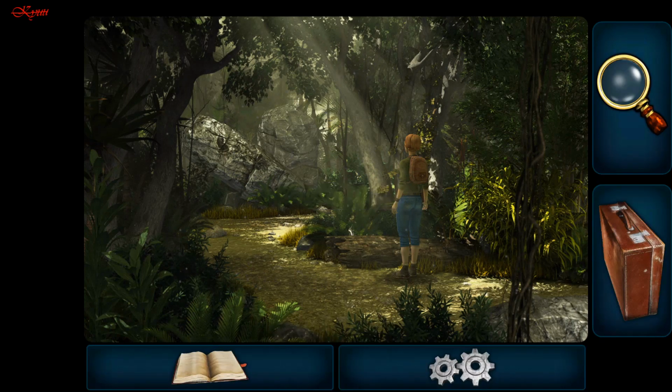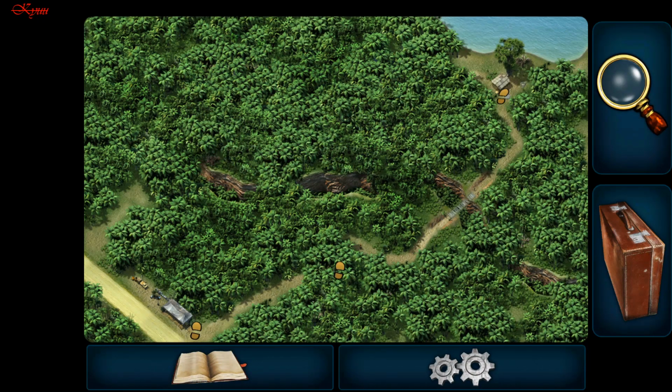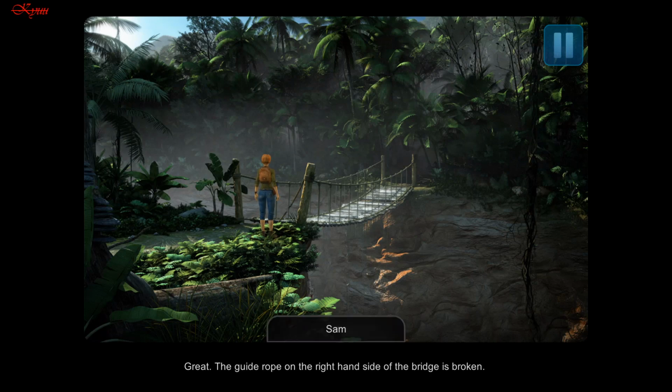Success. Just like in the adventure movies. So, what do we have? Great. The guide rope on the right-hand side of the bridge is broken. That's all I need. I can't get across with it like that. I need to repair the rope first.